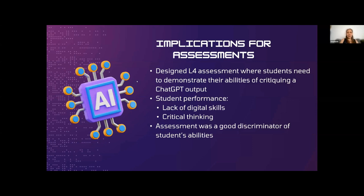We decided to embed the use of AI tools with other skills that we were assessing the students on. So what we asked them to do was to generate a ChatGPT output based on a particular prompt. They had to then copy and paste the output, and they had to really interrogate that output. So we asked them to critique what that output was. Are there things that are wrong that need changing or that you could improve?